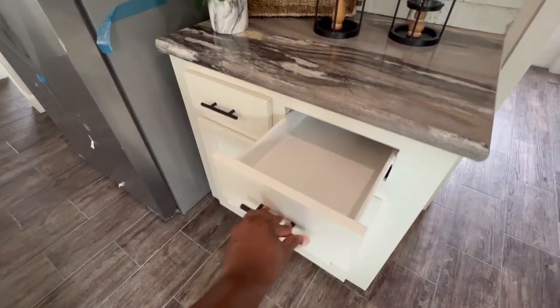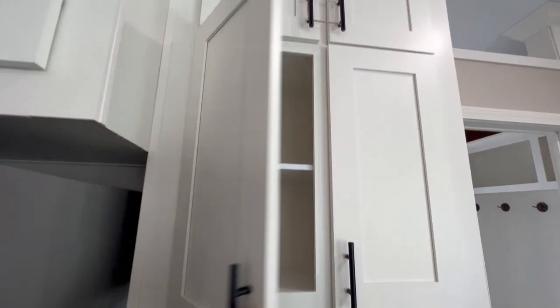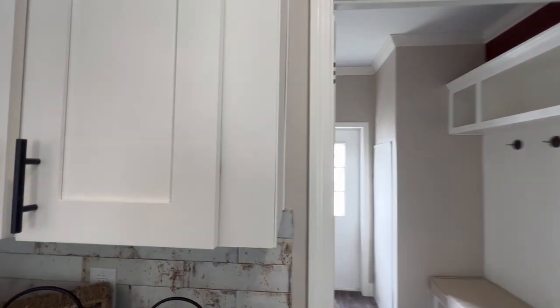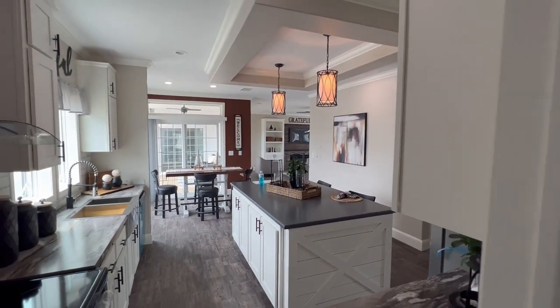Drawer space. All right, this is a very nice kitchen overall. Very impressed. Very, very impressed.